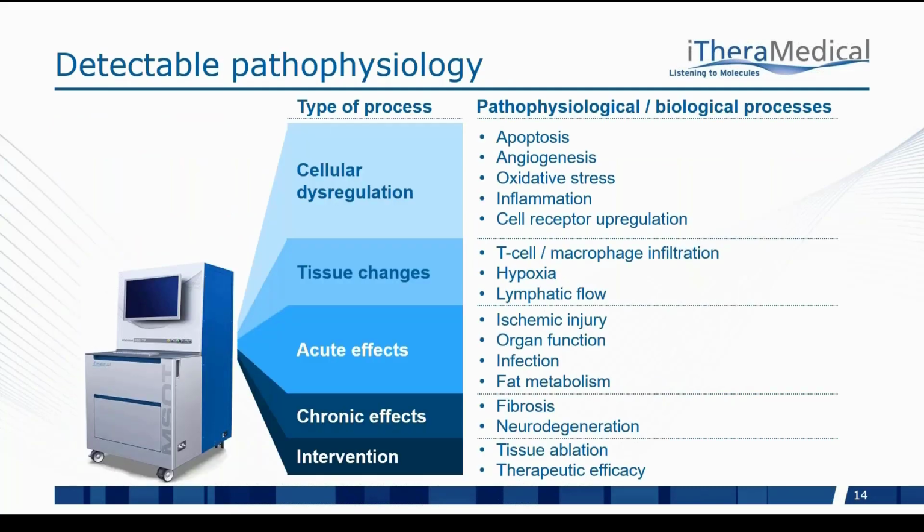So now that we're on the same page about how the technology works, I wanted to talk a little bit about what it can do. I prepared this slide, which gives an overview of the different types of biological processes or pathophysiology that have already been demonstrated to be detectable by users in the field, not just users of iThera's equipment, but really all the users of photoacoustics in the field.